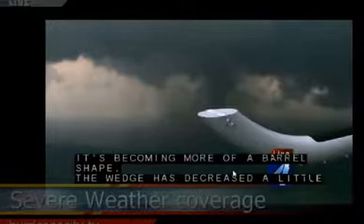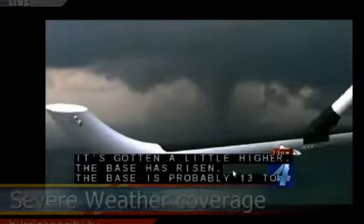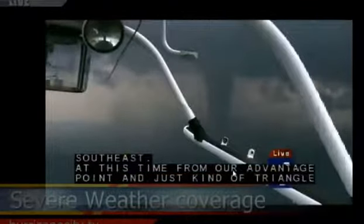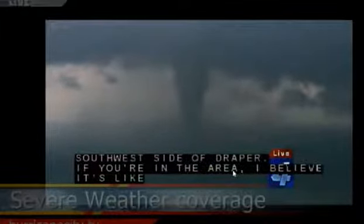The base has risen. The base is probably about 1,300 to 1,400 feet above the ground, so it's just 300 or 400 feet below me. And as you can see, it's got a definite cone shape on it. And it appears it has turned to the southeast. So at this time, just from our vantage point and just kind of trying to triangulate the way it's going to move, it appears that it's going to hit that water treatment plant on the southwest side of Draper. So if you are in this area, I believe it's the Draper 74th Street, if you're in that area, definitely seek caution.